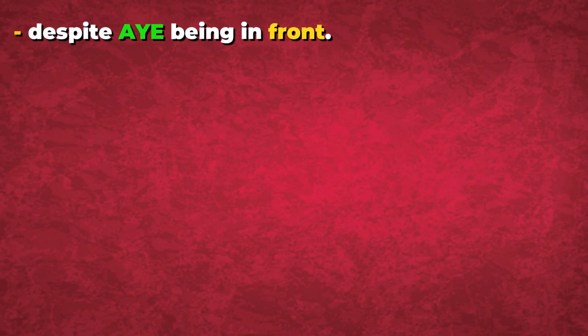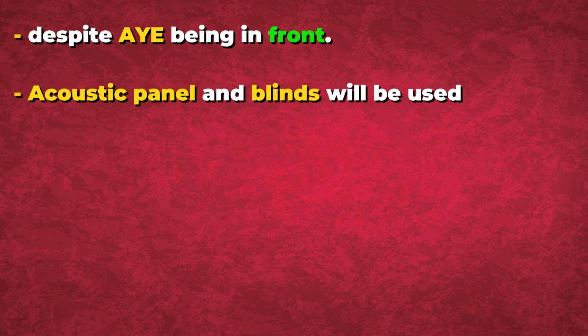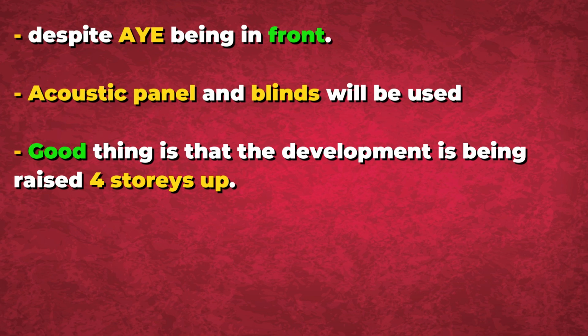So we understand that the south facing faces the AYE. So the developer has installed acoustic panels and acoustic blinds to block off the majority of the sound. Another good thing is that the entire development, Elta, has been raised 4 storeys higher. So the first unit will start from the 4th storey onwards. And because the whole development has been raised, you are not exactly facing the expressway itself, you will be higher.